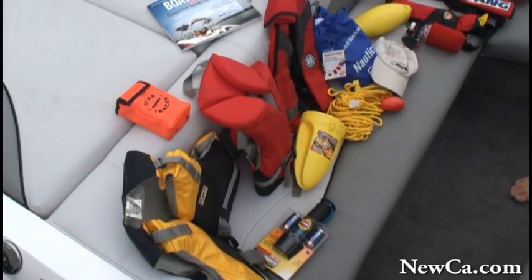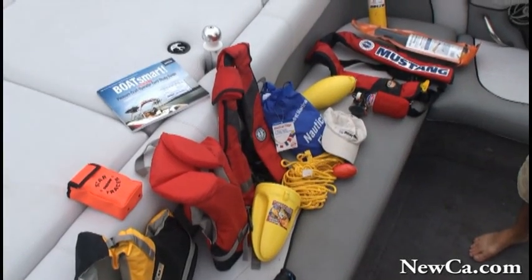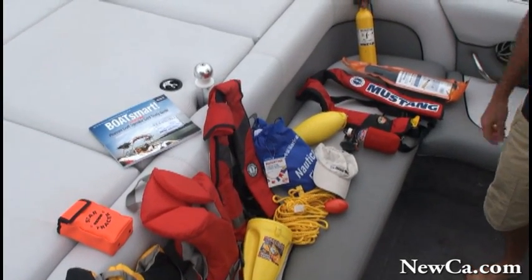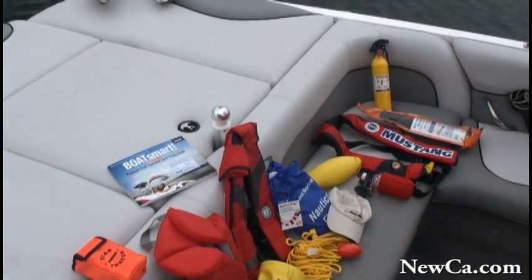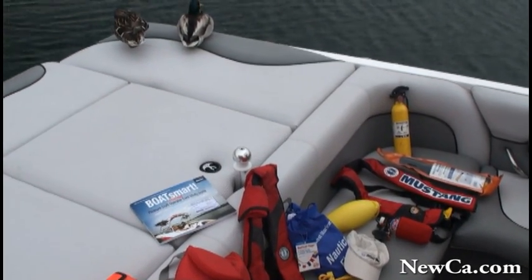With Boatsmart, we're talking to boaters, and we just want to give them the top 5 tips to be safe on the water this summer. First one is make sure you get the knowledge that you need and get your Boatsmart card, so you can take your exam and get your card online at boatsmartexam.com.